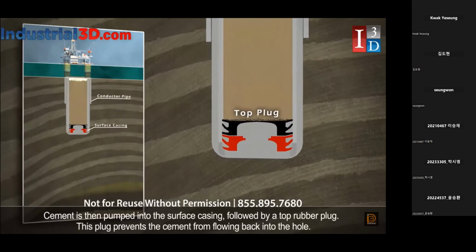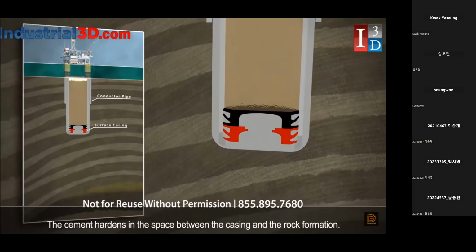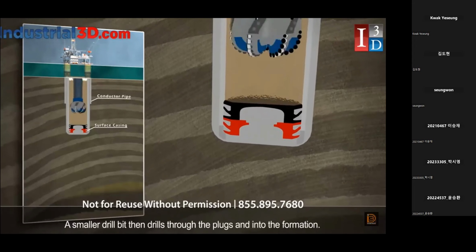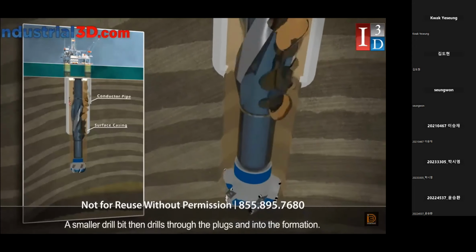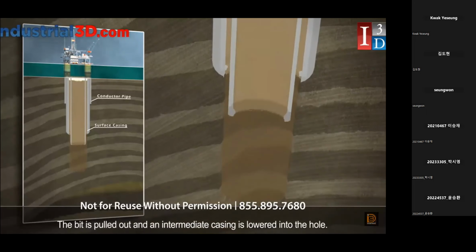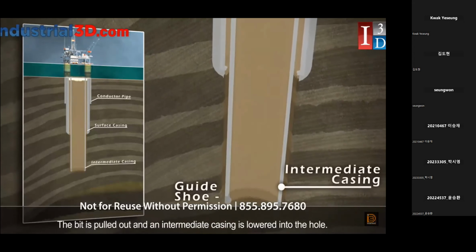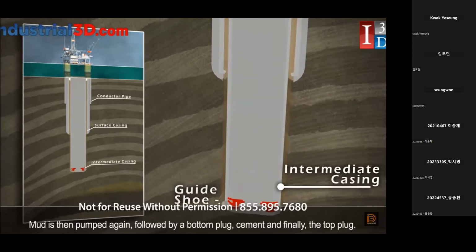So this is the second well, but we are creating the third and the fourth one after this. Their depths can be from a few kilometers to dozens and 100 kilometers in the depth of the seabed.